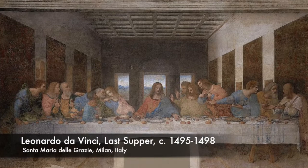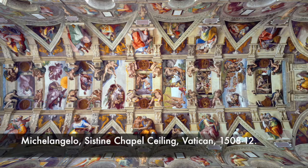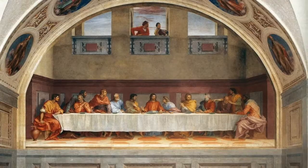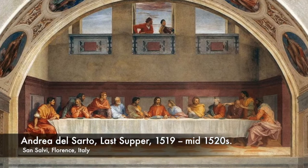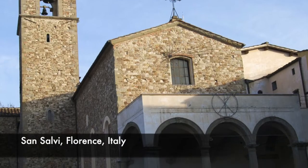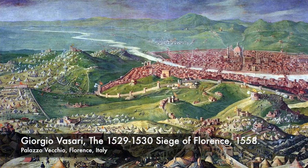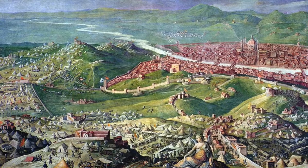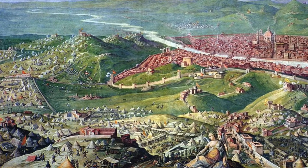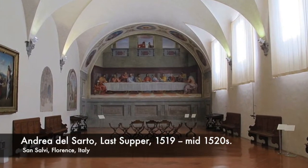Next, as we move past the High Renaissance and see the impact of Leonardo's Last Supper from the 1490s, as well as the influence of Michelangelo's vivid contributions to paintings through his Sistine ceiling commission, we can examine Andrea del Sarto's version of the Last Supper in San Salvi, which is about 25 minutes from Santa Croce. It was created between about 1519 and the mid-1520s, and the painting seems to have thankfully escaped destruction during the long siege of Florence from the fall of 1529 to the summer of 1530, when the suburbs were really decimated in Florence.